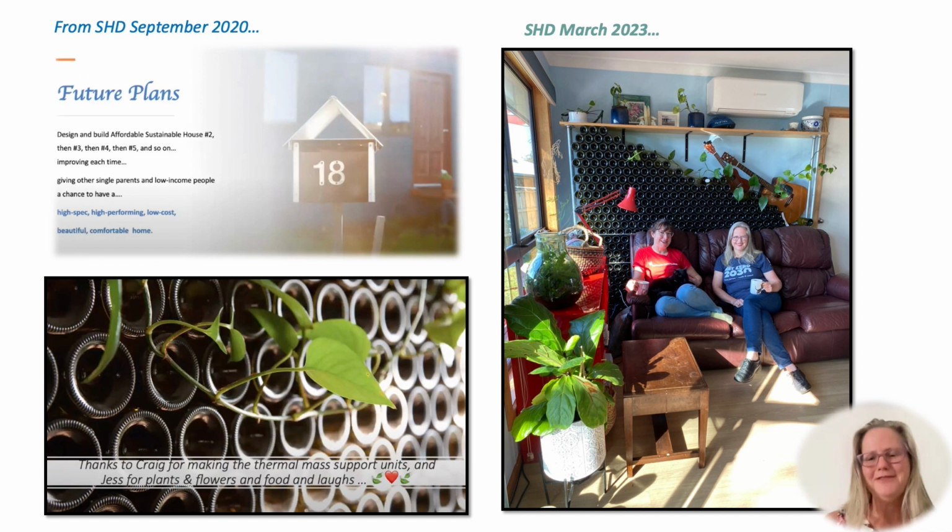So that's the update for the Iris house. So I want to keep on designing and building houses like this because it's really important that single income households and single parents and single people can have the opportunity to have an affordable, really energy efficient and thermally comfortable house. There's a lot of resources out there, so get onto it.